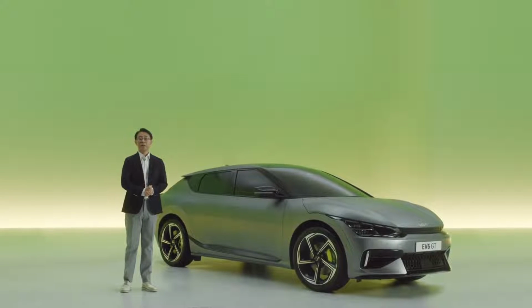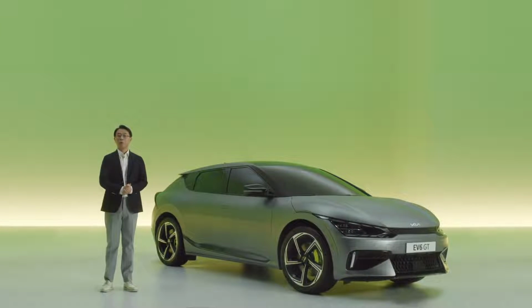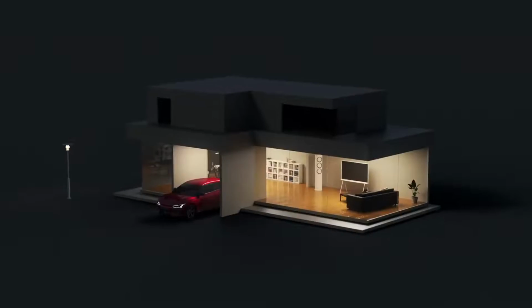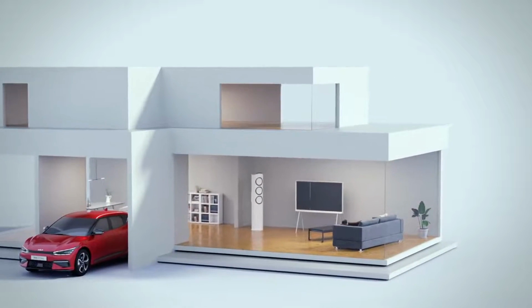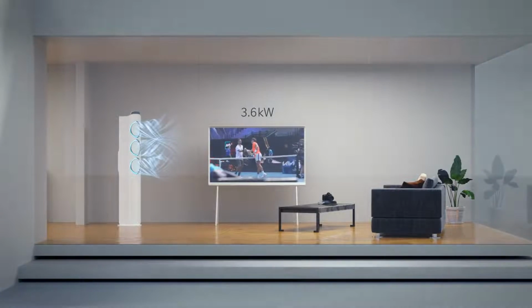We at Kia want our customers to find inspiration and excitement in their daily lives whenever and wherever they may be. The EV6 is equipped with V2L function that works as a convenient portable electricity supply. It can serve as an emergency power source for you at home. In fact, EV6 supplies up to 3.6 kilowatts of electricity, which is enough to run mid-size air conditioner and a 55-inch TV over 24 hours.